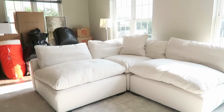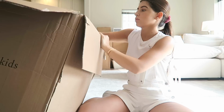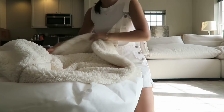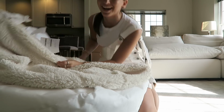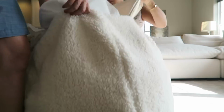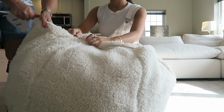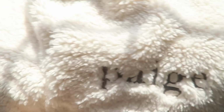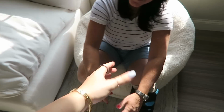Alright, so this is what the couch looks like. Oh my gosh, I love this. Okay, now I think we're gonna stuff the bean bags. So how cute are these storage bins? Love them. There's my name on it. Let's put this over here. And then we'll get Jaja's. She's stuck here. Come on, seriously.